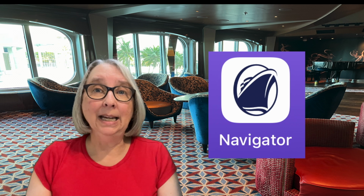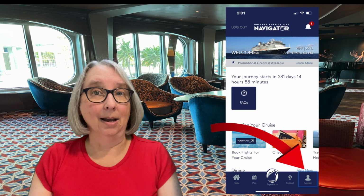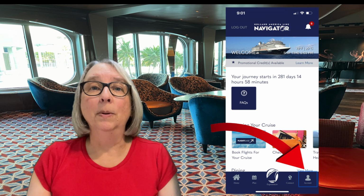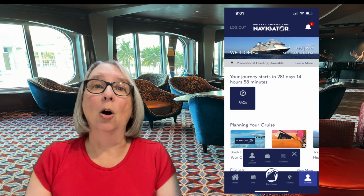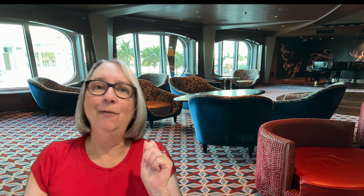Once you log in, to get to your shore excursion tickets, you click on Account, and then it opens up a pop-up window and you click on Wallet. From there, you can pick out which shore excursion you're going to, and then when you meet for the shore excursion, you just show them the ticket in your wallet on your phone. But not to worry, if you don't want to fool with having your phone and getting it from the wallet, you can also show them your key card and they will know what shore excursion you are on.